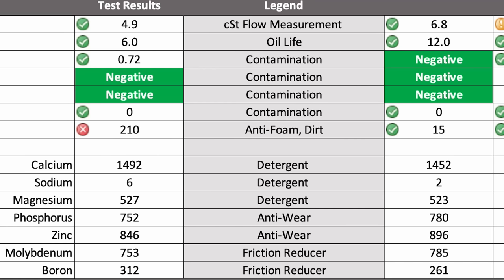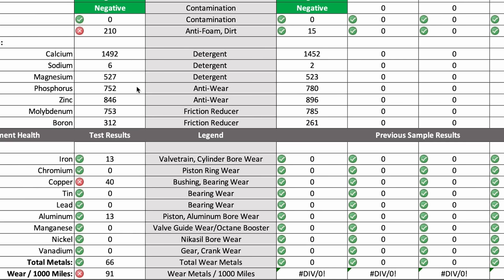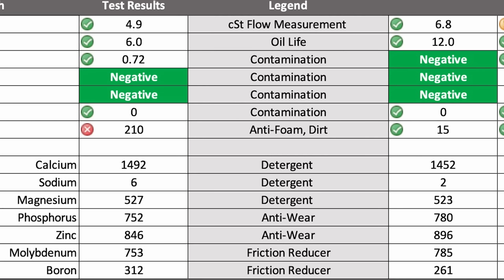1,452 ppm on the calcium, 523 on the magnesium, same as before, 780 on the phosphorus, 896 on the zinc. So you're right there with the same level of ZDP. And then the molybdenum, 785. So we were matching right there with 780 on the zinc. So the zinc and the moly were matched up right there. And then 261 on the boron. So it's that same balance, very modern additive package, actually.